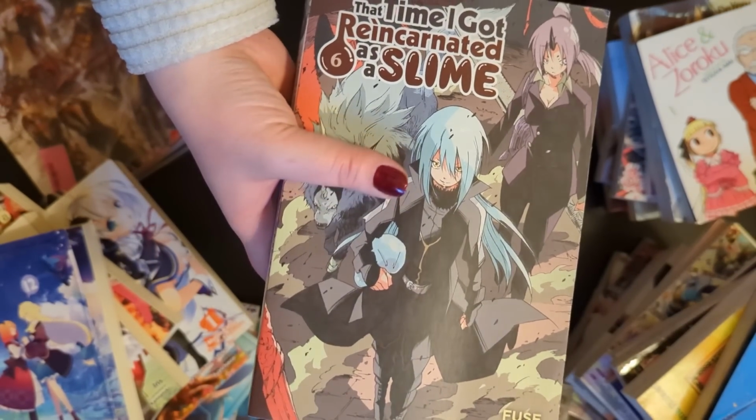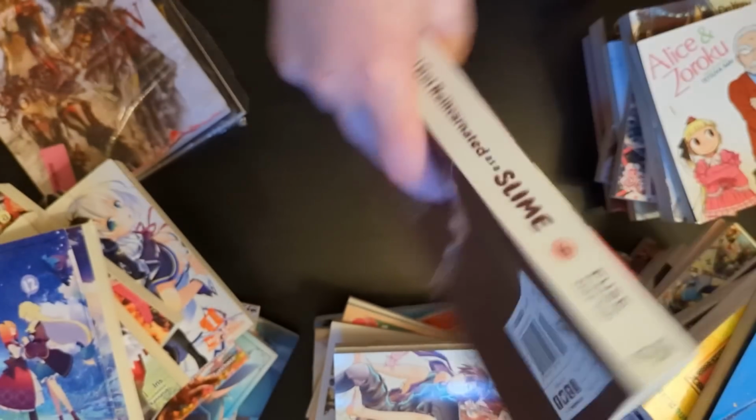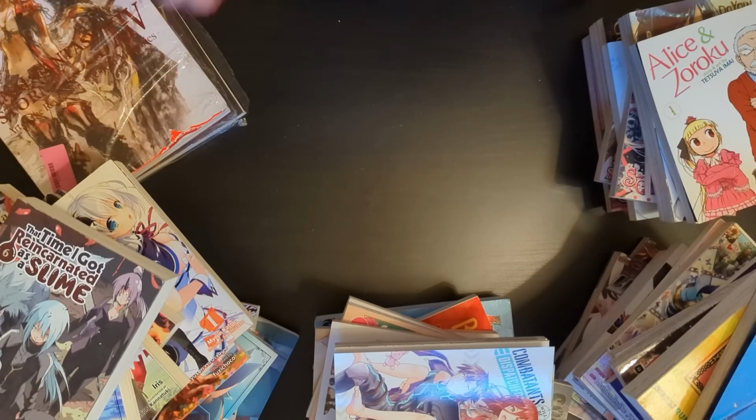Okay, so we've got another light novel. We've got That Time I Got Reincarnated as a Slime 6. Bit bent there, unfortunately, but otherwise it isn't too bad. It's quite thick. That's way thicker than I thought it'd be. Quite crisp white spine too. Light novel stack's looking a bit scary.